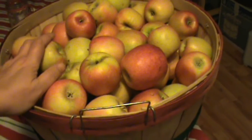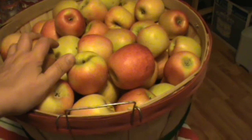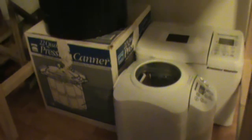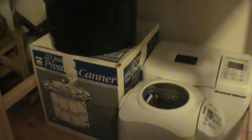And anyway, I got this because my friend Julie had given me all of this, y'all. She gave me the 2 bread makers, the water bath canner with some jars in it, and y'all look at that, 22 quart pressure canner. That is the coolest thing, and it was really, really sweet of her. I had no idea she was going to do it.